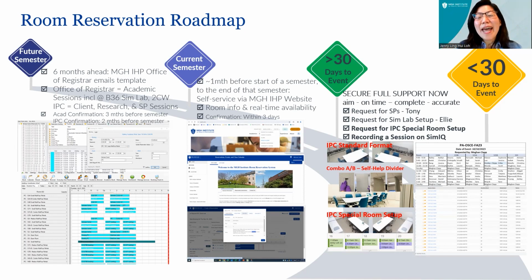All right. What happens if it's less than 30 days to the event? There is reduced availability for full support. Remember, we want to make sure everything's there on time, complete and accurate for you. So if it's less than 30 days to the event, please reach out immediately. You might think that this part of it should be easy for you to do, but there could be other events or other tasks taking place around that period. So if you could let us know early, then it will help us help you better. And we want to give you the full support.